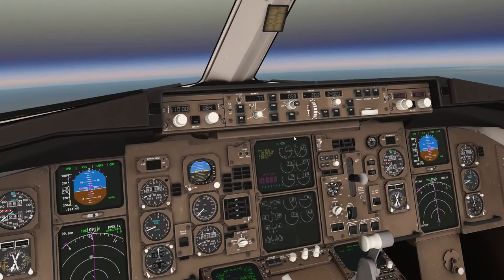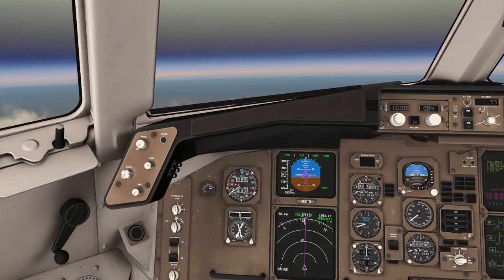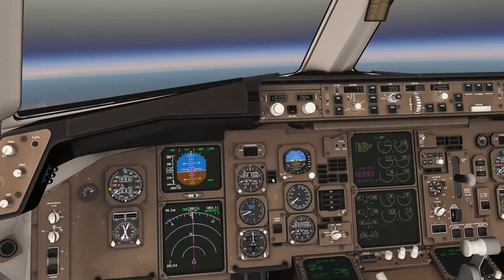Okay, we're still losing speed there. And our altitude is now coming down. I am actually going to increase that slightly. We'll get there. We're just holding steady now, pretty much. Good.